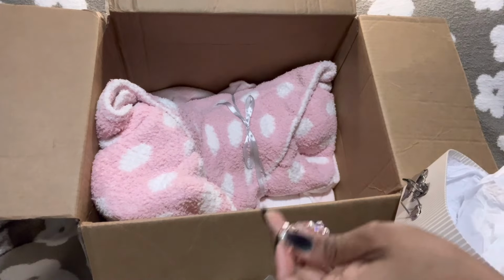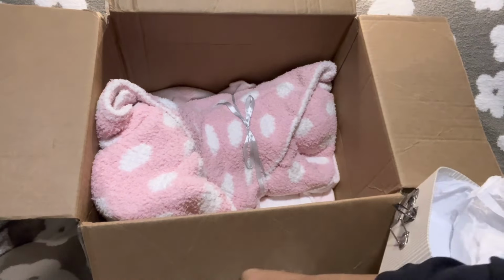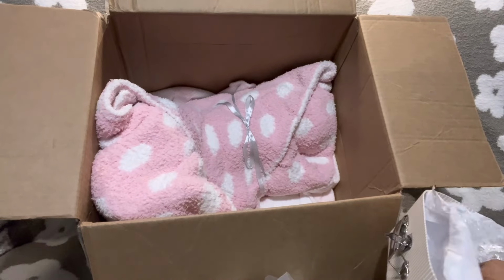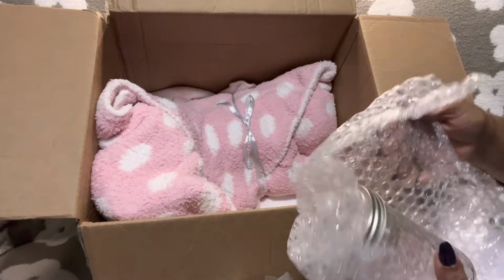Then she got this cute little bracelet. Ooh, that's sparkly, sparkly. Cute. But look at this. I ain't seen nothing like it. Look at this. A bougie.